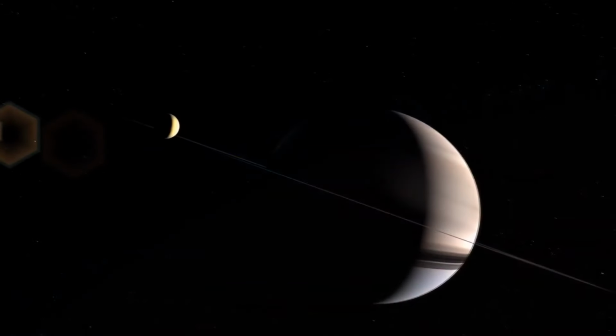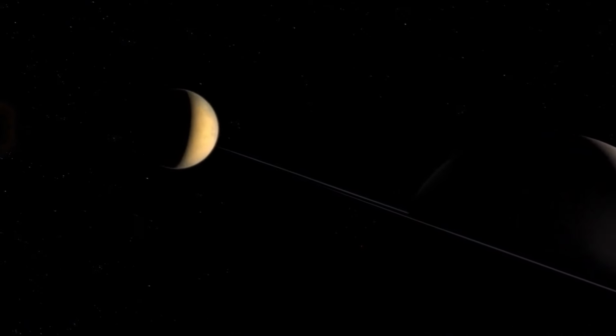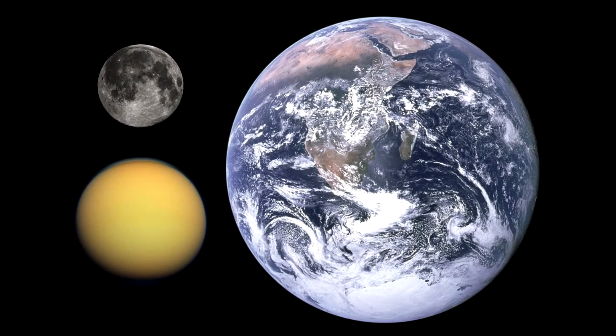Ganymede. It is the only celestial body in the solar system, with the exception of Earth and Mars, for which the existence of liquid on the surface has been proven, and it's the only moon on the planet with a dense atmosphere. The diameter of Titan is 5,152 kilometers, which is 50% larger than that of the moon, while Titan is 80% larger in mass than Earth's satellite.